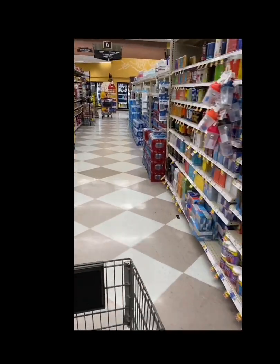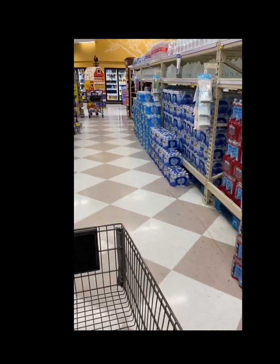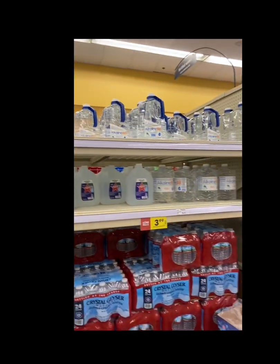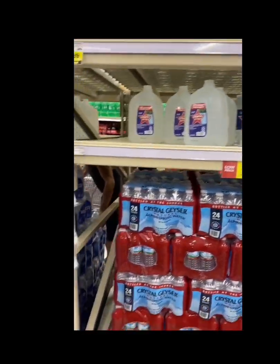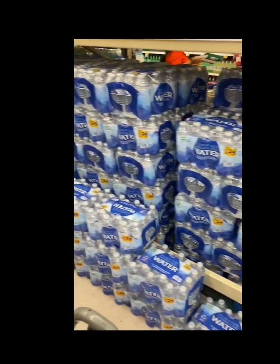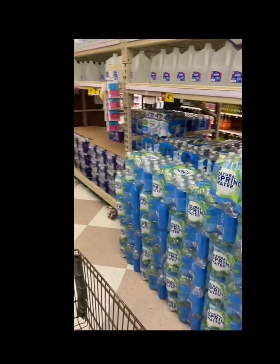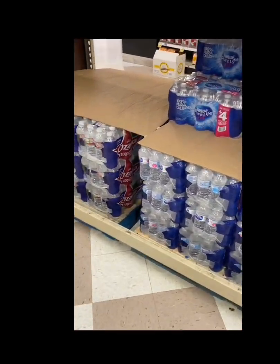Okay, so now I am looking for the 24 case of the Ozarka water. So I see on my right side that there's different brands of water. The crystal water. I see they have Ozarka in the gallons, but I don't need that. I need the 24 case. So I see over here they had a natural spring water. And a little further down, that's where I saw the 24 case of Ozarka water right there.